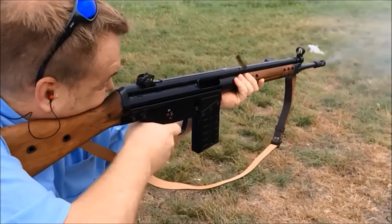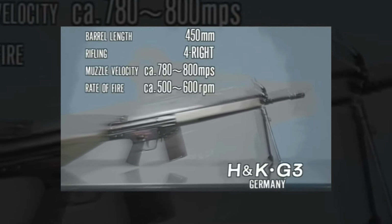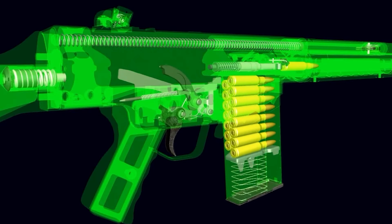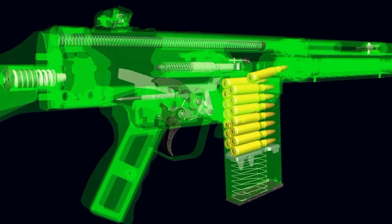What makes the G3 special is a cool trick inside it that makes it super reliable and easier to shoot despite its powerful ammo. It has two little rollers that slow down the opening of the gun after the shot is fired. This means the gun doesn't kick as hard when you shoot it, and it doesn't jam up easily, even in tough conditions. This clever feature helped make the G3 known for being accurate and dependable.